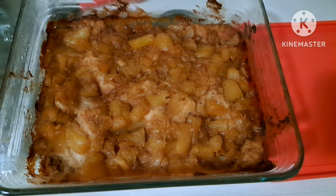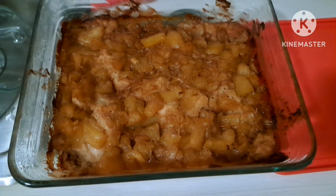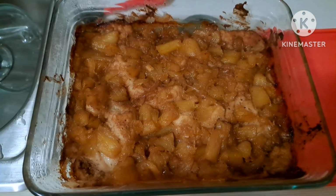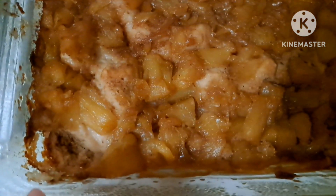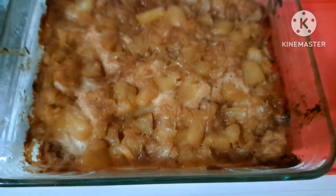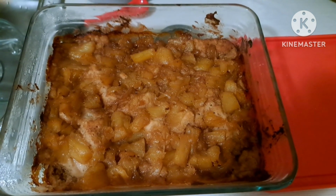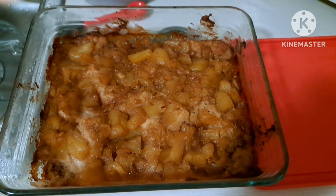But I can't wait to have my oldest taste it. He is the pineapple freak in this house, which surprised me that I had so much pineapple left. But it's good. The dough cooked all the way through. It rose and cooked all the way through. Yeah, I just have to have my taste buds and my head connect. But it's nice. I like it.